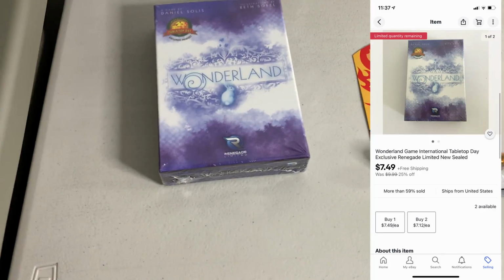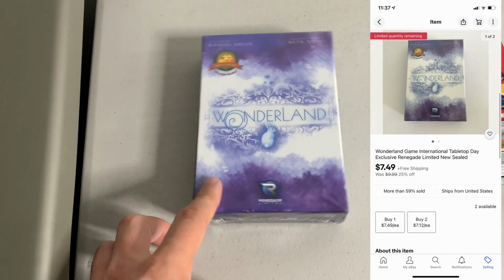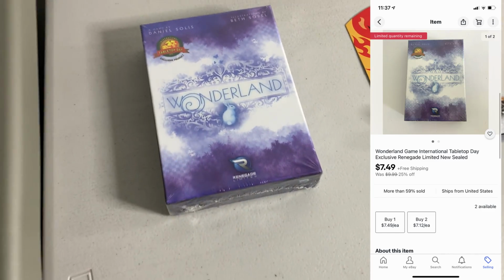Sold one of these Wonderland games. This is sealed. I've had these listed for probably a couple years now. I think I still have 2 more left after this. This finally sold for $7.49. Just glad to get rid of it at this point.